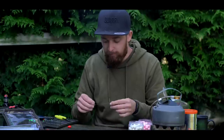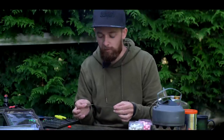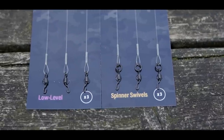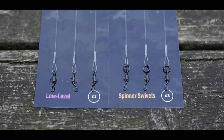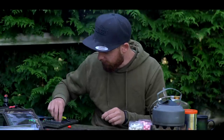I've got the shorter boom, so the 5.5-inch boom, and then this is supplied with a spinner swivel as well. So with obviously the little quick change clip at the end. So it makes it nice and easy just to hook on the hook. And then, like I say, within about a minute, you've got a rig made up. So I'm gonna do that now.